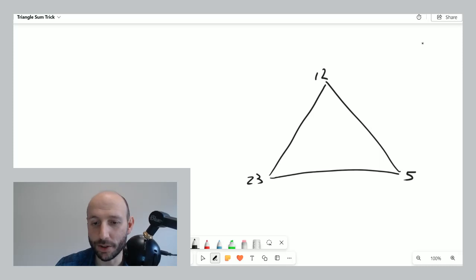So for example, for the left side here, we would have to add 12 and 23, and that gives us 35. And for the right side, we would add 12 and 5, which gives us 17. And for the bottom side, we would add 23 and 5, which gives us 28.